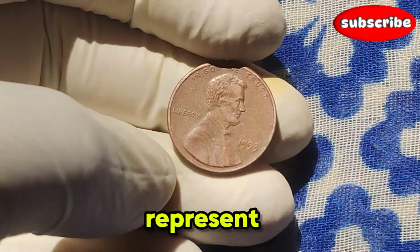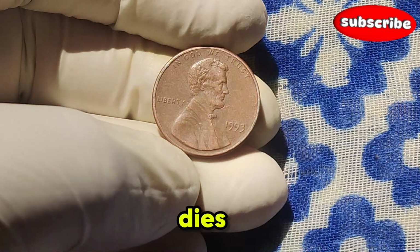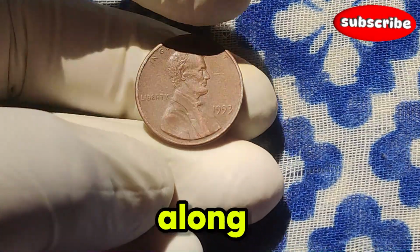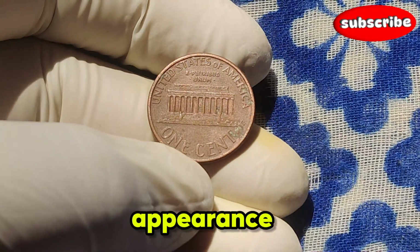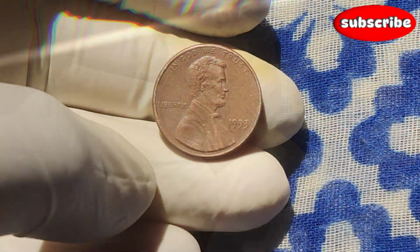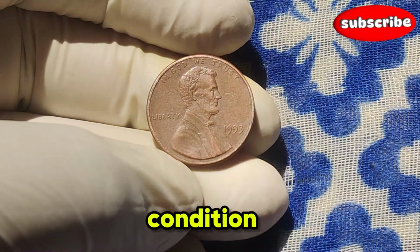Off-center strikes represent another interesting category of mint errors. These occur when the planchet is not perfectly positioned between the dies when the coin is struck. As a result, part of the design is missing and the coin displays a blank curved area along one edge. Off-center pennies from 1993 vary widely in appearance. Minor examples showing only a small portion of the design missing might sell for $15 to $30. More dramatic examples with about half of the design missing can bring $50 to $100 or more depending on condition.